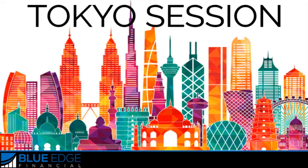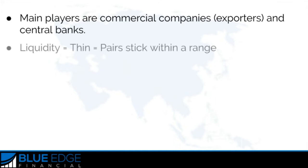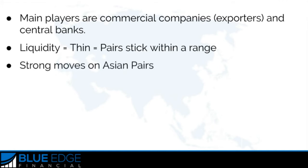So here's some key characteristics that you should know about the Tokyo session. First of all, main players are commercial companies or exporters and central banks. Japan does a lot of business with China, so looking out for China is important during this session. Liquidity can also be thin, and this causes pairs to stick within a range. There are stronger moves on Asian pairs, of course, during the Asian session.